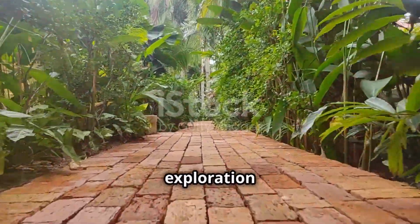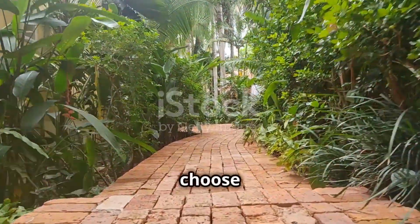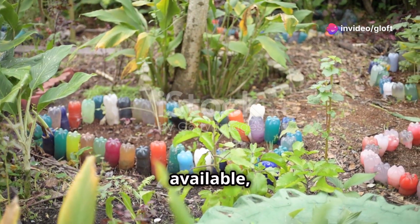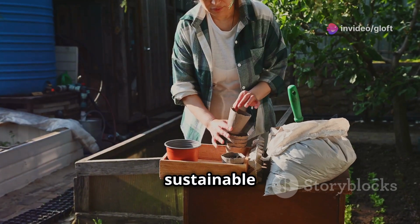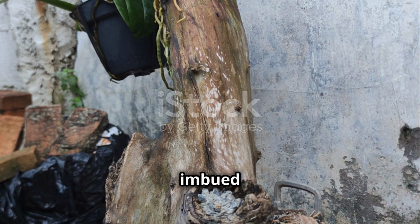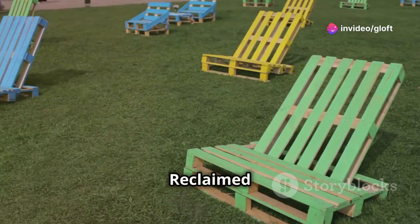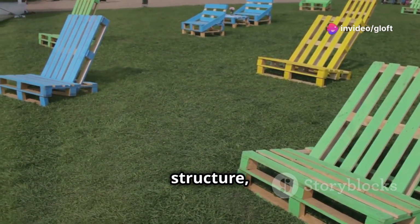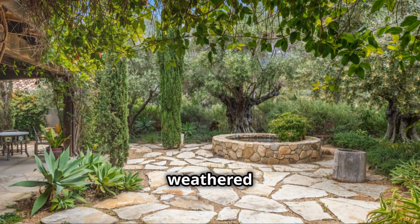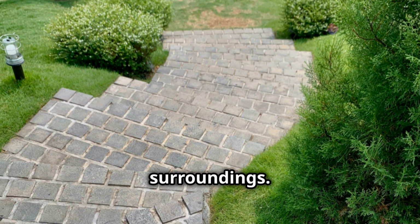As we begin our exploration of sustainable gardening, let's start with the very foundation, the materials we choose to build our garden structures and pathways. Just as nature utilizes what is available, we too can opt for sustainable materials that minimize our environmental footprint. Recycled materials, imbued with a history of their own, can bring a unique character to our gardens. Reclaimed wood, once part of a grand old structure, can find new life as raised beds or a charming garden bench. Stones, weathered by time, can be repurposed to create pathways that blend seamlessly with the natural surroundings.